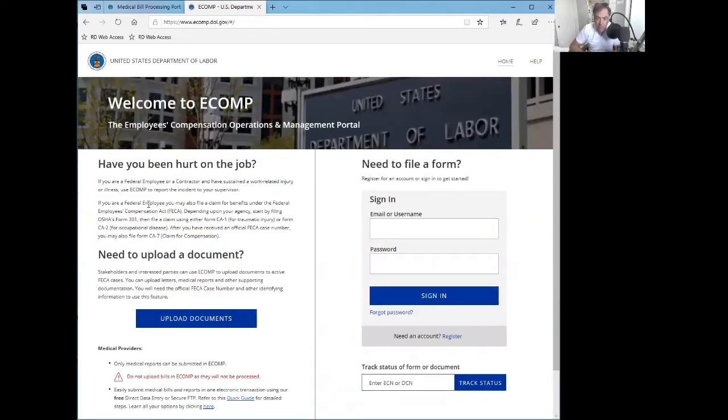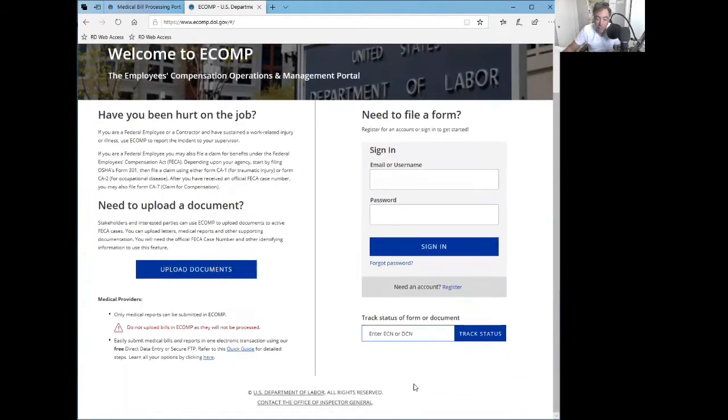What is Ecomp? What is Ecomp? What is Ecomp? Ecomp is the following, people. Ecomp is the way you upload your documents to the Department of Labor and your claims examiner. That is Ecomp. So Ecomp allows you to upload documents or to sign in and create an account for yourself. You could track your documents that you uploaded and so forth. Everything is here for you to log in because they are your documents.